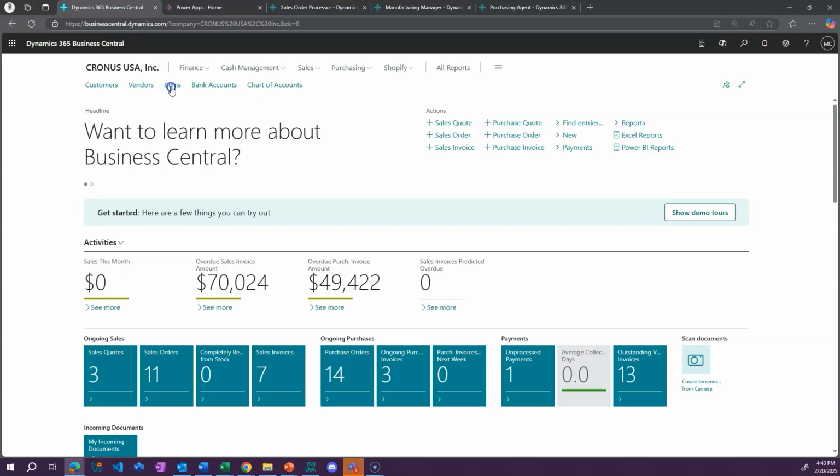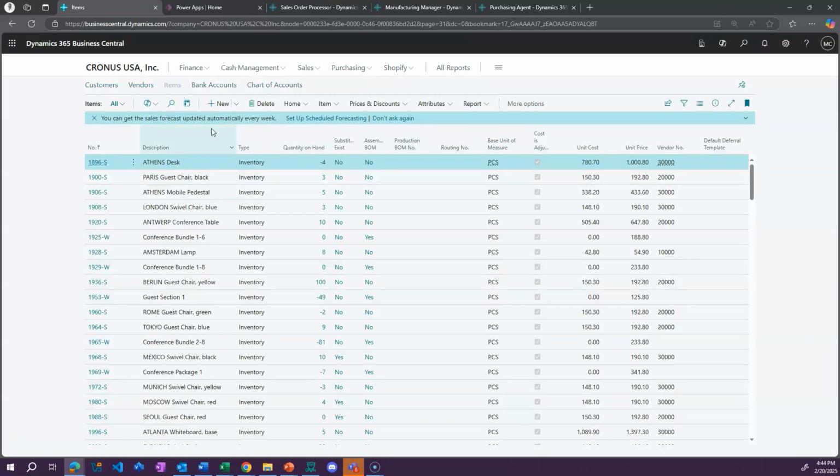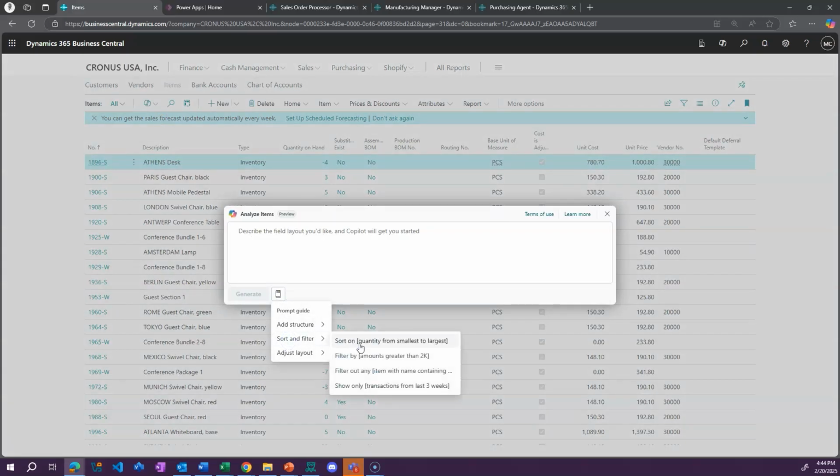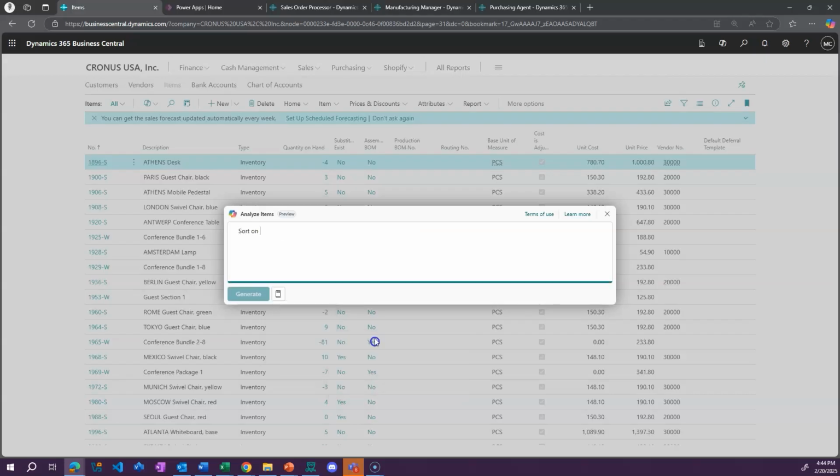We'll start with items. So we're in the item card or the item list, and what we want to do is use Copilot to analyze the list. It's going to prompt us and say, hey, what do you want to do? I'm going to say, let's sort and filter this list on quantity, smallest to largest. So that was the prompt it suggested when I dropped down. It says sort on quantity. Let's do largest or most to least. And then let it generate.